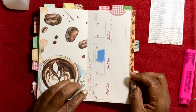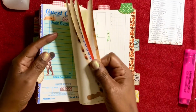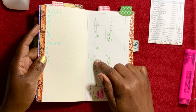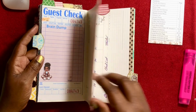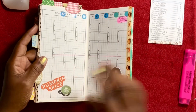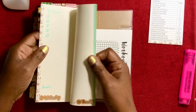So this is for the week of January 13th through 19th. These are the daily pages. And now this is the week of January 20th through 26th. And so the rest of this planner basically is the weeks being chunked. This is the 5th week, January 27th through February 2nd. And basically I just followed that same format for each week.